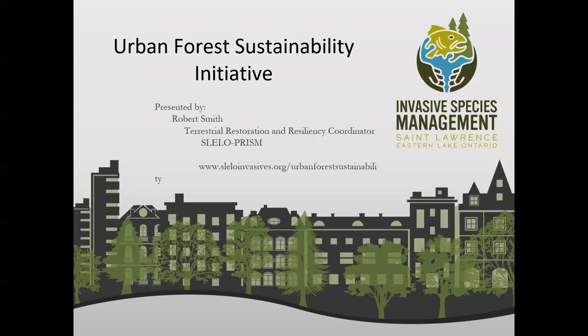The Urban Forest Sustainability Initiative is a new program that CELO PRISM introduced this year. It is designed to assist urban communities with maintaining and increasing urban forest resilience to invasive pests, pathogens, and climate change. To avoid any confusion, I know Mike brought this up earlier: when I refer to urban forest, I mean all the trees found in a city and not just the ones on a sidewalk.